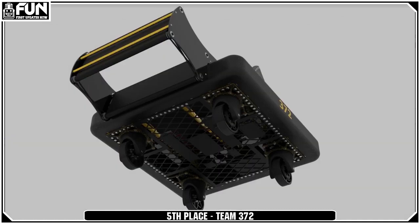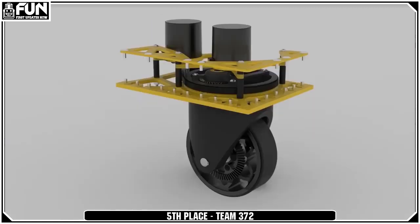The wide intake's really nice. Swerve looks really good. CAD looks pretty detailed. If it had a couple more wires, it'd be nice. But as you can see, the belly pan has rivets in every hole. So, yeah, props to them.